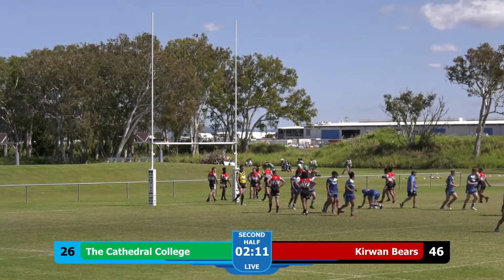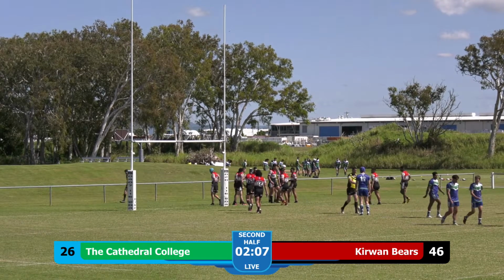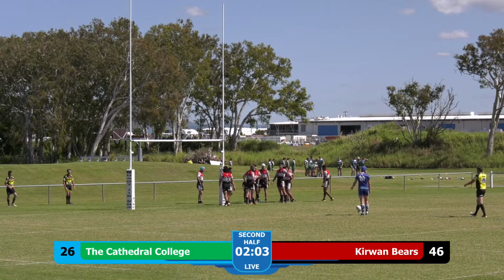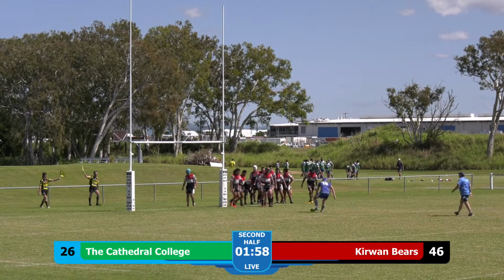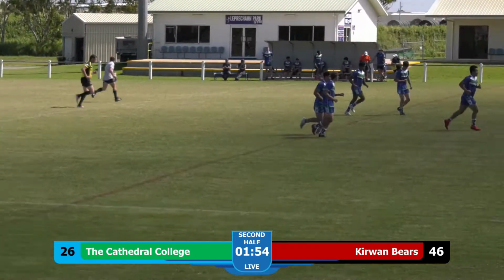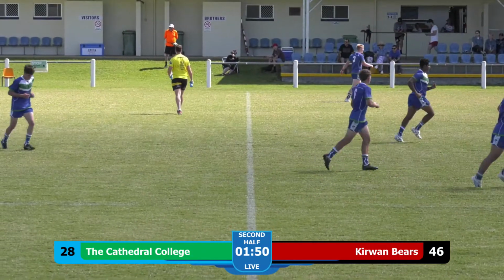So that caught Kirwan unaware. Yeah, and that's what we're saying. When they're coming up fast, looking for contact, the little kick in behind's a really good play, and you need to execute it, and he did a really good job, and it bounced up nice into the hands, and points on the back again. And they're not mucking around. Geiger has slotted the 2, and that makes the score 46-28.